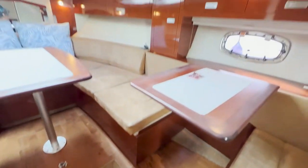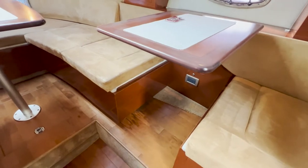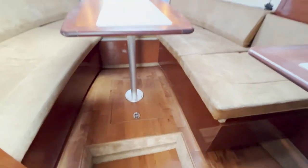The nice thing about this boat is there's not a ton of carpet. The only carpet is kind of on the trim areas here, which is nice because, as you know, carpet gets mildewy and a little bit more carpet there. It gets mildewy and wet and stinky. Having the hardwood down here is a lot better from my experience, which we're really grateful for.